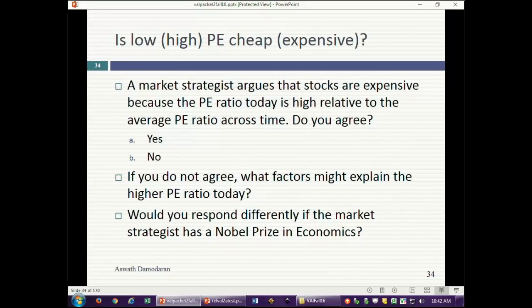So remember last session I ended by showing you a chart of PE ratios across time and CAPE and normalized PE. So I'm going to play the role of a market strategist. So that's going to be my job today. I'm going to give you really bad advice, and I want you to tell me why my advice is bad. So here's my first ploy at giving you advice.